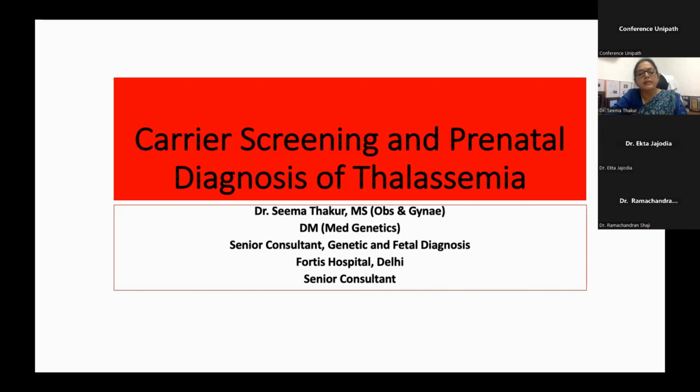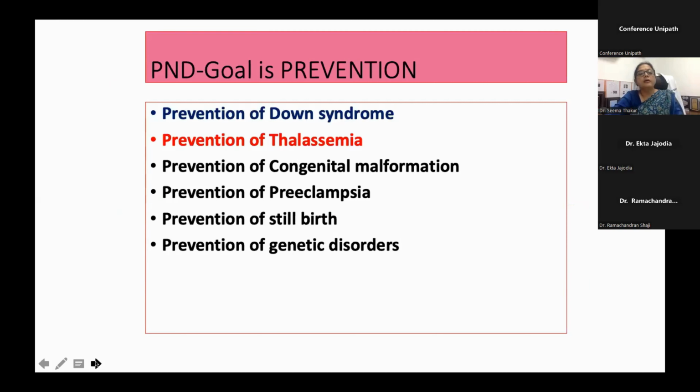As you all know, thalassemia is the commonest single gene disorder. And most of us who work in the field of genetic and fetal diagnosis, our work is prevention: prevention of Down syndrome, thalassemia, congenital malformations, stillbirth, prevention of genetic disorders through carrier diagnosis.